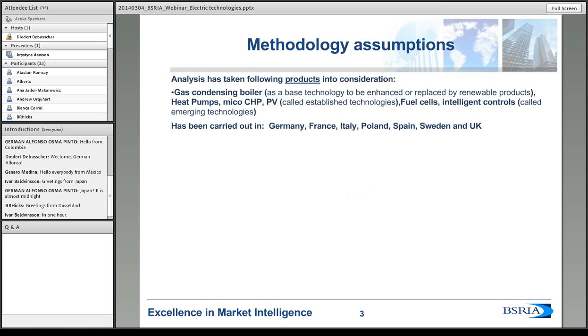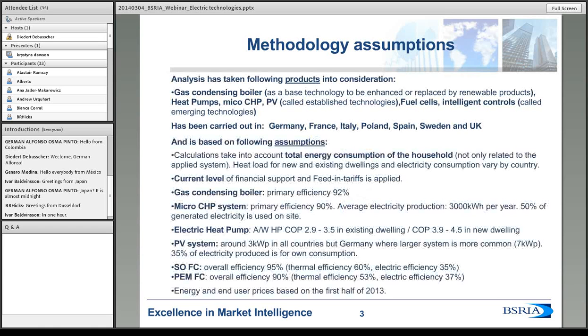And now I will carry on with methodology assumptions. The following renewable technologies have been taken into consideration: electric heat pumps, micro CHP, photovoltaics. They are all called established technologies across the presentation, as well as we have analyzed fuel cells and intelligent controls that are called emerging technologies further on. They have all been set against the high-efficiency gas condensing boiler, which was adopted as a base technology to be enhanced or replaced by renewable products.